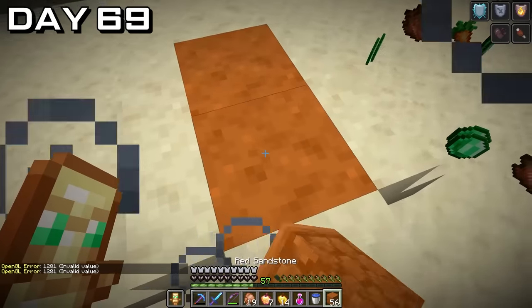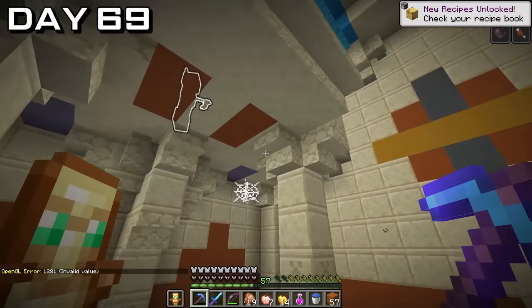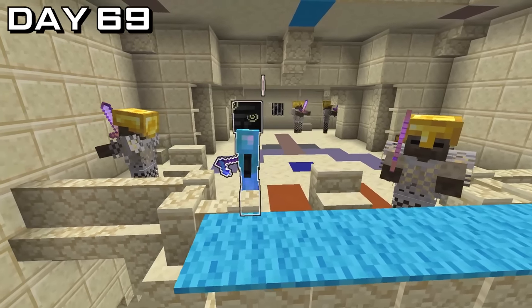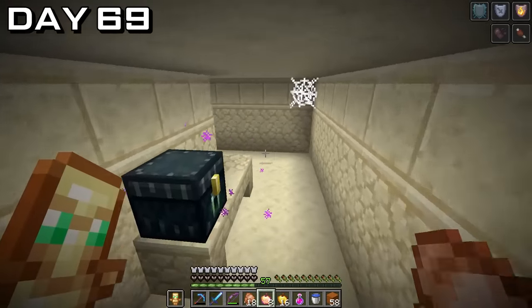Oh, I just broke. What does that do? Okay, I just broke the tombstone and it activated something. I have no idea what, but what's inside this chest? Another notch apple. I didn't know, but just above me was the final boss. Okay, that guy has a weird coin above his head. I'm not sure what that is, but let's go say hi to him.